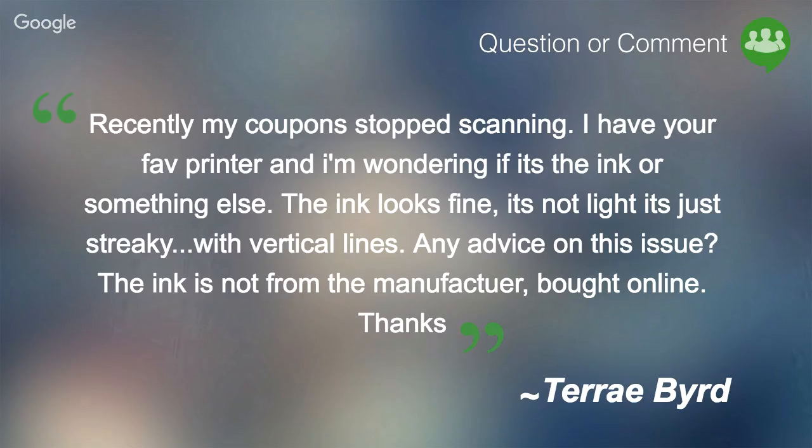Okay, so Teray, what I would recommend, if you will look up, really, you can even YouTube this one, how to clean a black and white laser printer. So that's my favorite printer, in case you are new to our Hangouts. The Brother HL2230. It's a black and white laser printer, and it goes on sale. On sale, it's like $55, $60, and it is a champ for printing coupons and super cheap to refill. But Google how to clean that cartridge roller and see if that can solve the streaky lines. So I'm gonna guess that's really the issue with why it's not scanning.